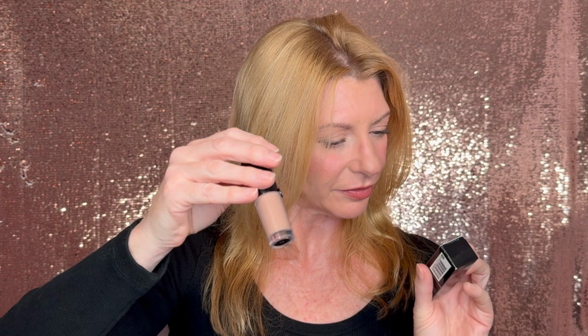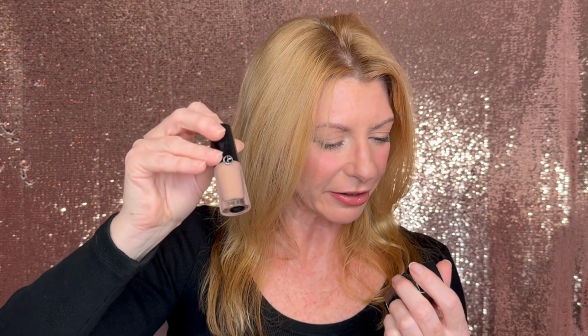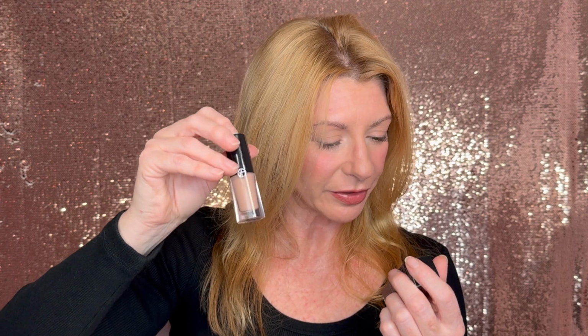Also on my eyes, I don't know why I never got around to trying this. From Giorgio Armani, this is the, let me get the words right, it's their eye tint. It's a long wear luminous liquid eyeshadow.